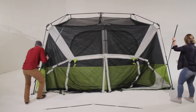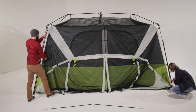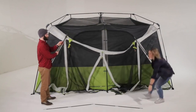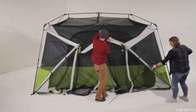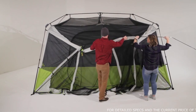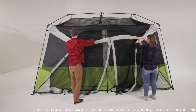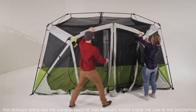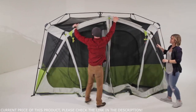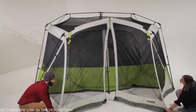Next, insert the steel poles into the pin and loop at the base of the tent. Connect the top end of the steel poles into the plastic elbow joints. Then, assemble the curved awning pole and slide it through the top sleeve of the screen room. Place the ends of the curved pole into the other side of the elbow joints. Stake out the screen house by using the grommets at the base. Setup's complete.